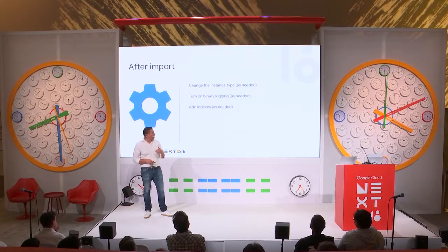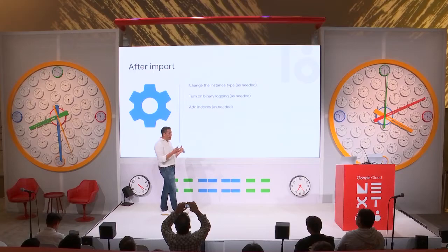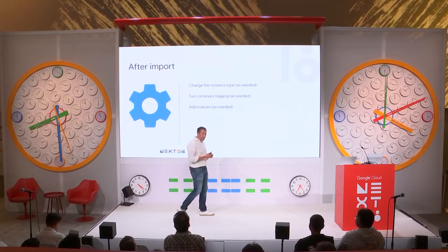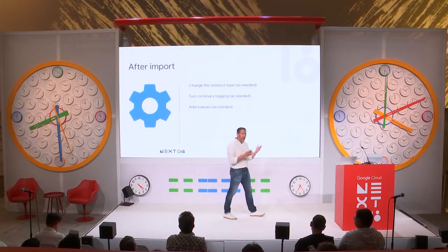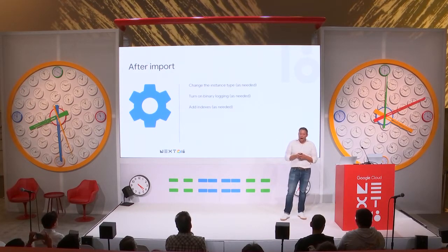And then after you import, again, because you're in the cloud, you haven't bought a physical device that you can't resize. You can resize your database, make it bigger or smaller. You can turn on the binary logging as necessary. Turning this off ahead of time in Cloud SQL will dramatically increase your import times. And then add your indexes after the fact. Don't add indexes when you are importing the data. Add them after the fact. It's much, much faster and will save you a tremendous amount of import time.